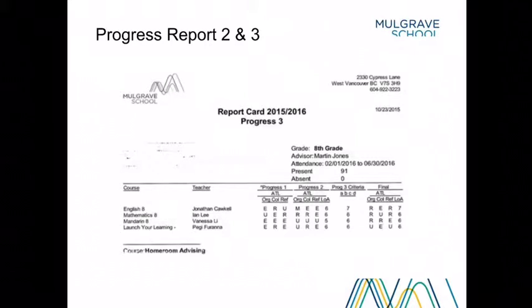And then they'll have a final for their ATL and a final level. So you'll be able to see their progression throughout the year on their ATL skills and also on their final level from Progress 2, 3, and the final. Any questions about that? Down below here, which I'll show you an example, will be where the advisor comment is.